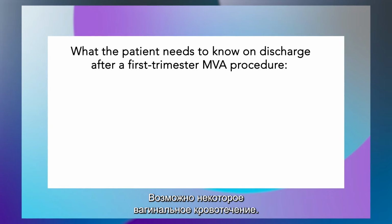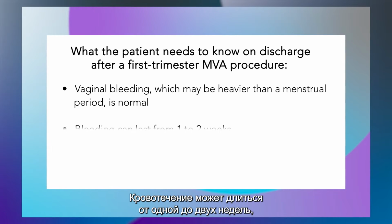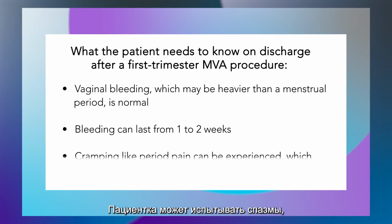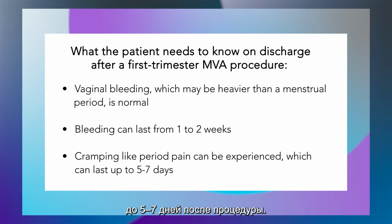It is normal to have some vaginal bleeding, and this may be heavier than a menstrual period. Bleeding can last from 1 to 2 weeks, but it should get lighter over this time. She may experience some cramping, like period pain, which can last up to 5-7 days after the procedure.